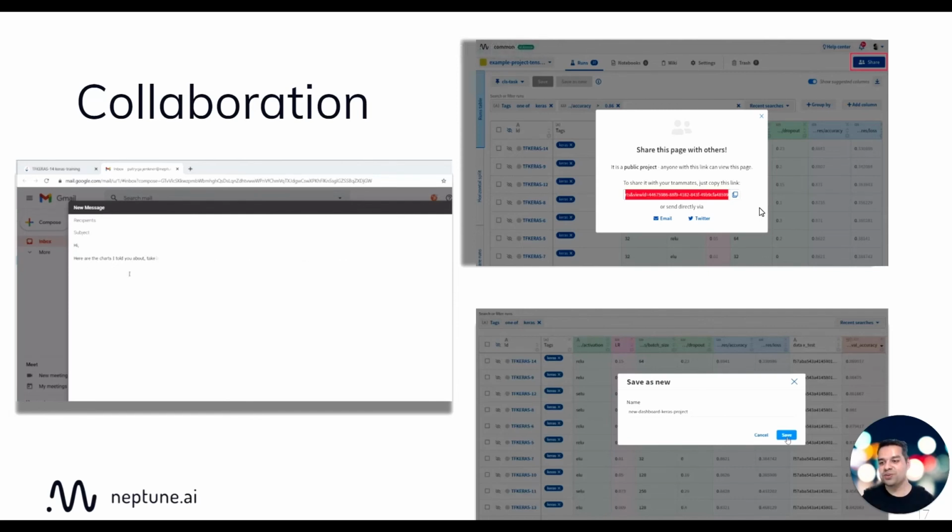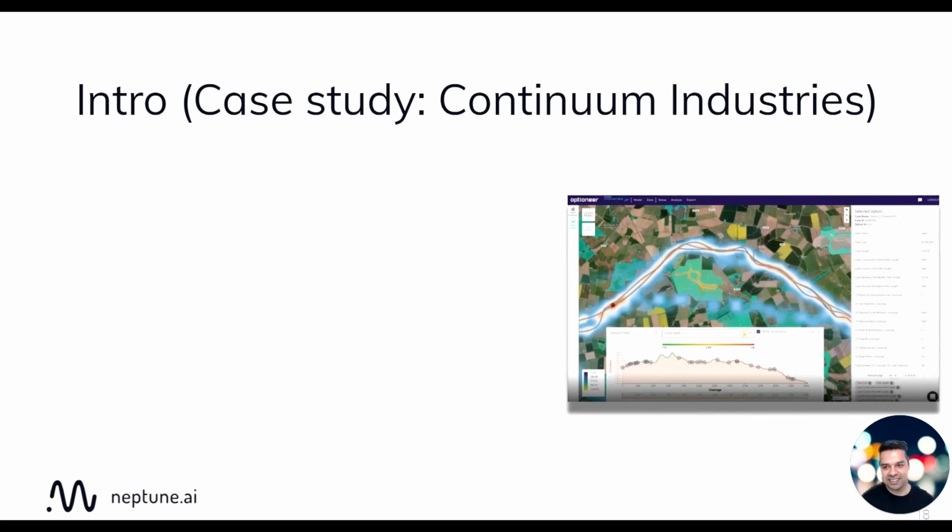This brings us to our second case study, which was carried out in collaboration with Continuum Industries. The reason I wanted to include this in this presentation was that it's very distinct from the traditional machine learning workflows.